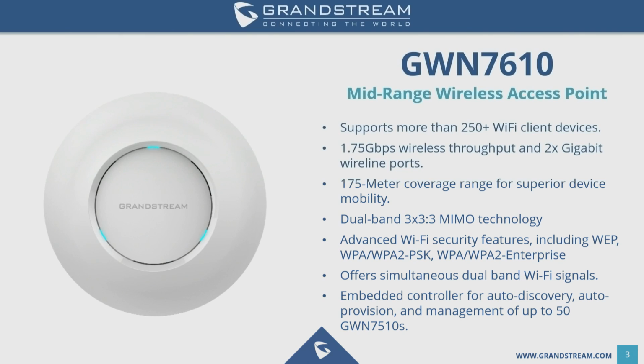So the 7610 here: 250 clients, 1.75 gigabits per second, 175 meter coverage range, which is almost 2 football or soccer fields in any direction from the device. All of our access points are omnidirectional, which means they are basically sending that signal 175 meters in any direction. Draw a straight line in any direction from the access point, and that's your range. Full dual band support, advanced Wi-Fi security features, which we'll talk about, dual band, obviously.